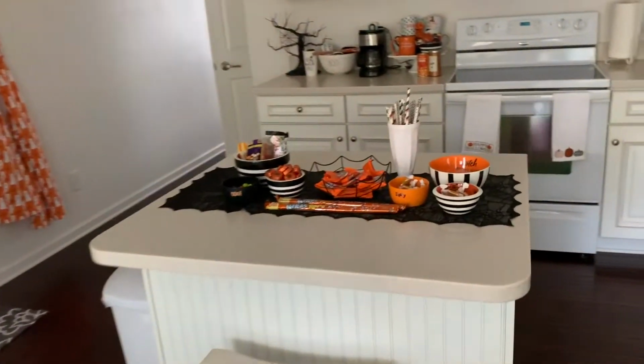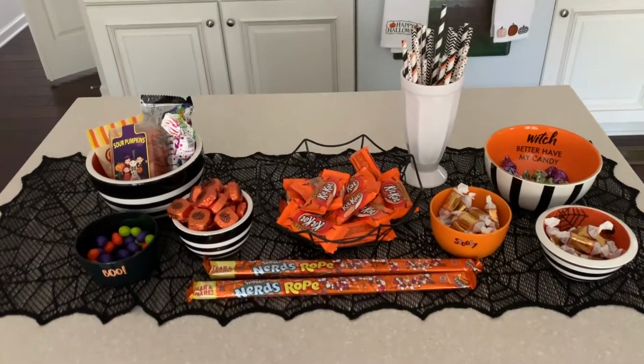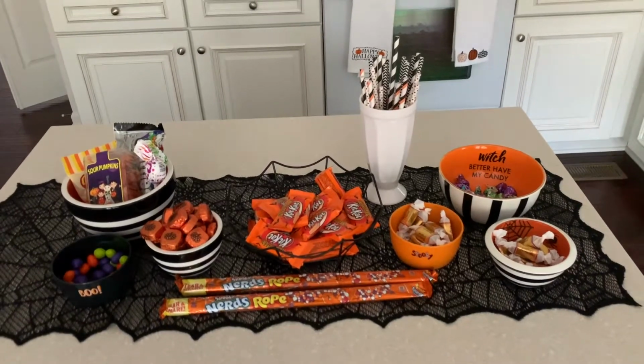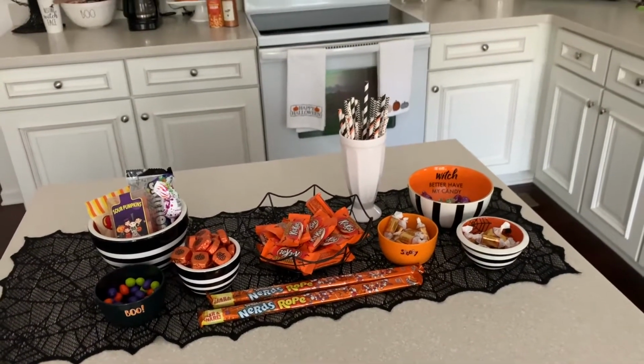And of course, my favorite place is the kitchen island, because that is where all the candy is. I don't even eat the candy for the candy. I just eat it because I set it up so cute. I just can't not eat it. So I love how this turned out.